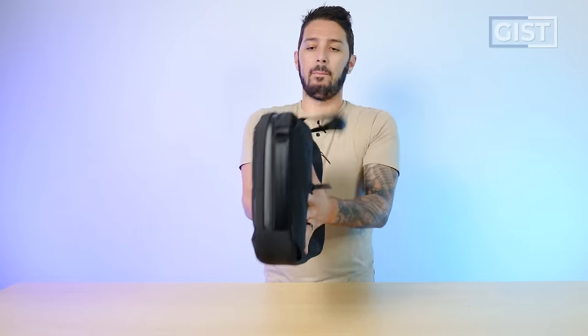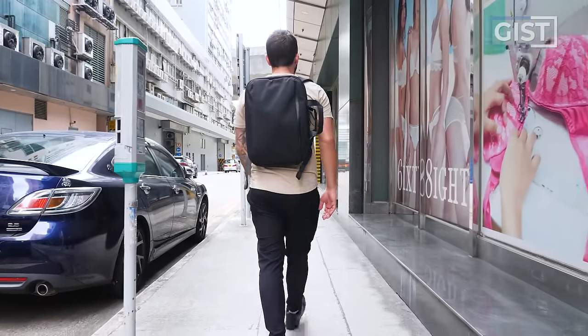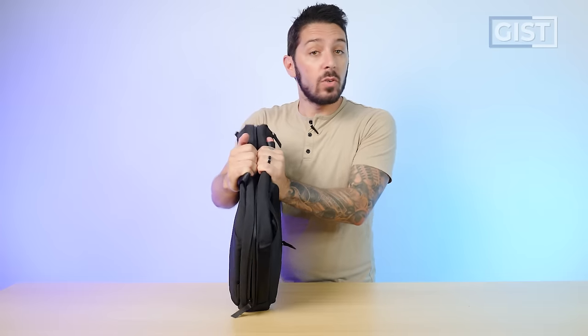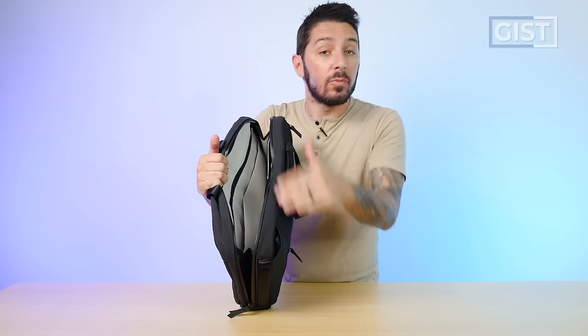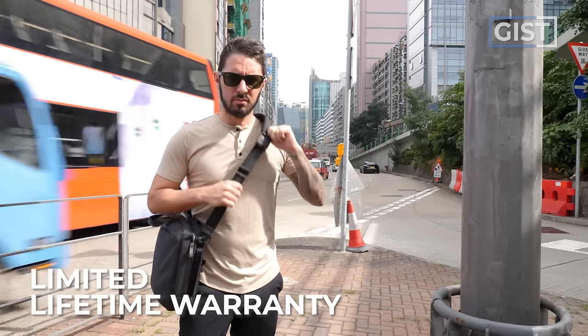This is the tech brief when it's empty, and this is when it's worn on me strutting my stuff through the streets of Hong Kong. For reference, I am 5'8". And do not worry, we're gonna pack this thing out throughout the entire review so you can see exactly what it fits. All Alpaka products are covered with their lifetime warranty against manufacturing defects. And as of recording, this bad boy runs around $140.